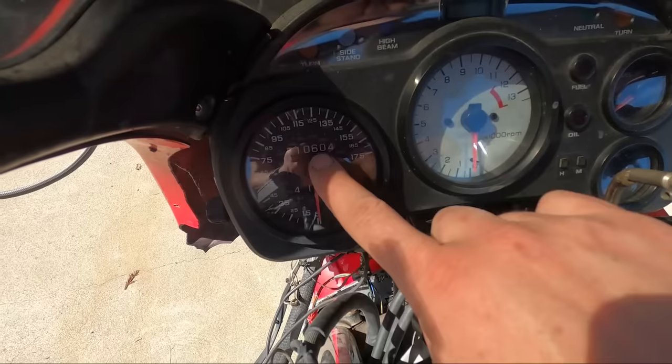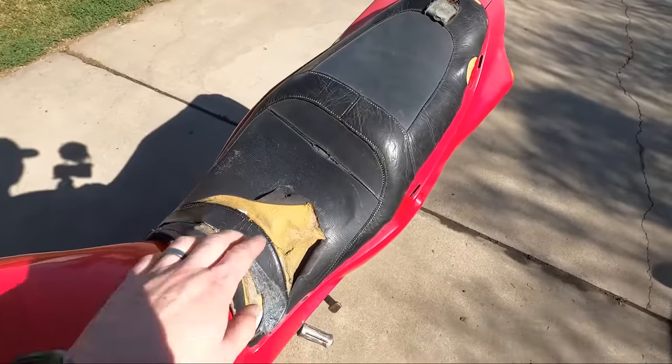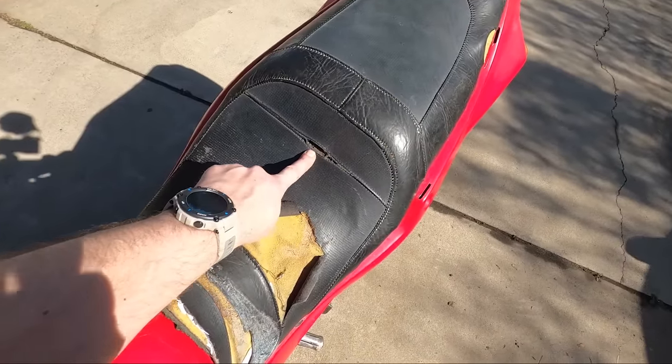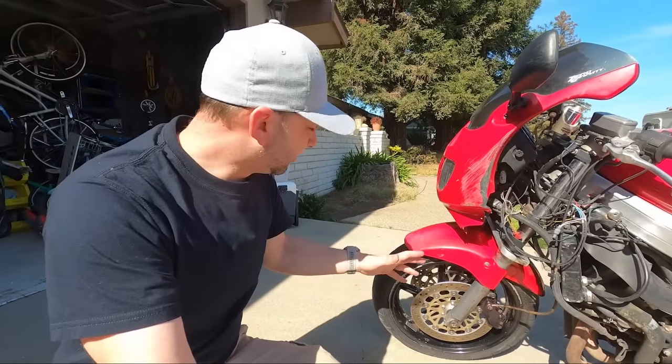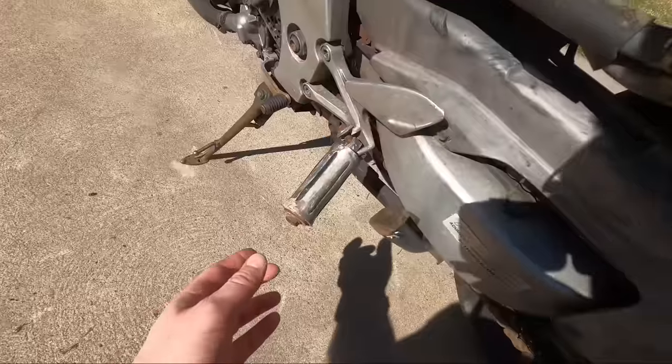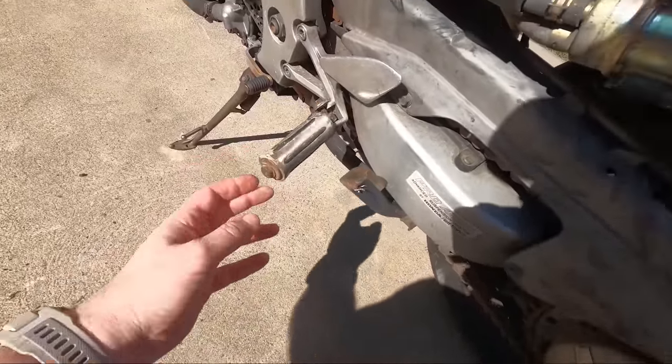So this VFR has 110,000 miles, ridden hard, put away wet. A little bit of a rough life, but you know, 110,000 miles, what are you gonna get? Suspiciously non-original, such as this Corbin seat. I think there's even a hole here to let the farts out. And it's either fallen down here, scrape marks here from the previous owner. I guess that could have been done with sandpaper if he really wanted it that way. I don't know that that's the way it came.